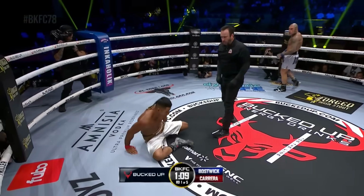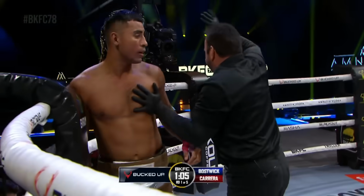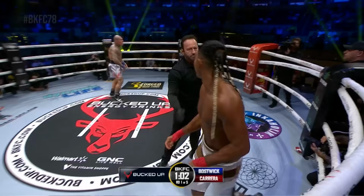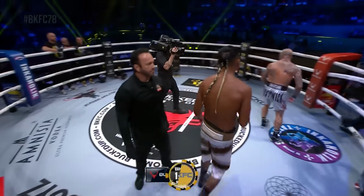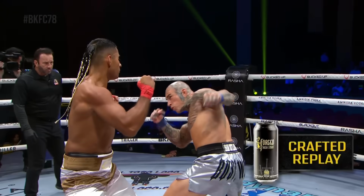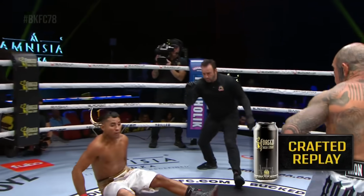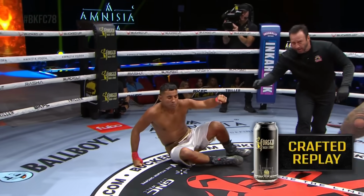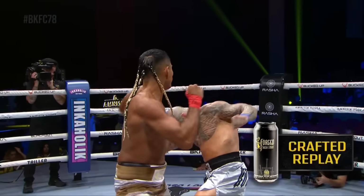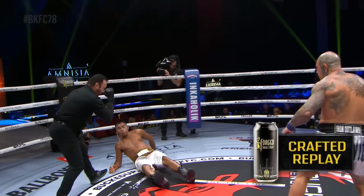Knockdown number 2. There's the power. Jumping in with those powerful shots. There's the stagger, and there is the win. Just like that for Jake Bostwick. Wow. And here's that first punch, that first lead left hand right on the chin. Carrera thought he could counter with his own left hand. Not when you get hit on the chin, though. Carrera still hurt. Exact same punch.